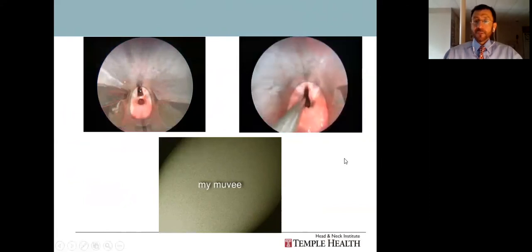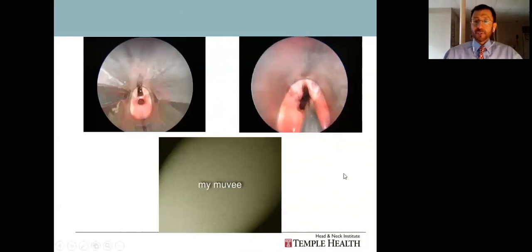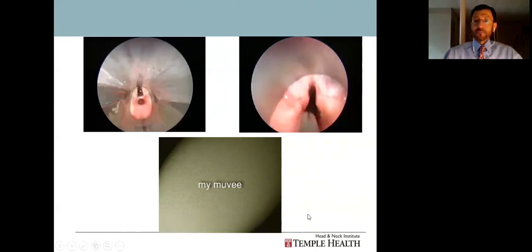Look at that, the joints are mobile. Even though you've got a little bit of posterior glottic insufficiency here, and a big gap where the tube was sitting, at least from an airway standpoint, this patient is going to do quite well. You hit a home run there, right?